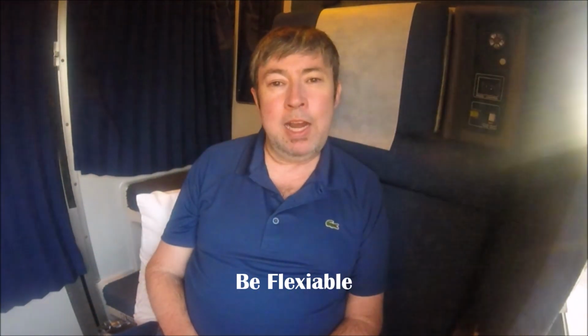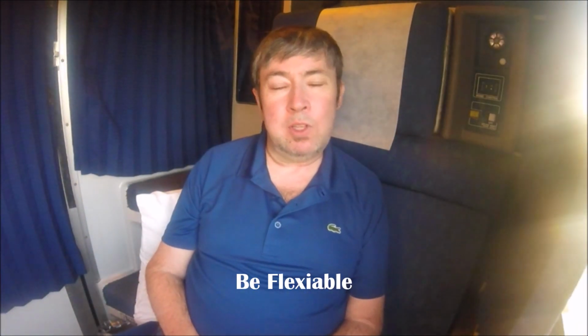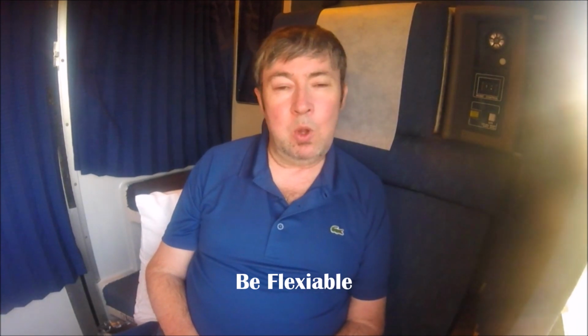Those points add up. My next tip about taking the Amtrak train, and this is probably one of the most important ones, is be flexible. Sometimes the Amtrak train travels a long distance, sometimes it's just going locally, but things happen and delays happen. There could be a weather delay, there could be a bridge out, there could be a car stuck on a train track, there could be a freight train interfering with you. I don't know, but you just want to be flexible.